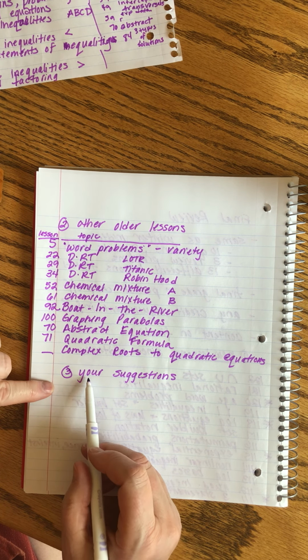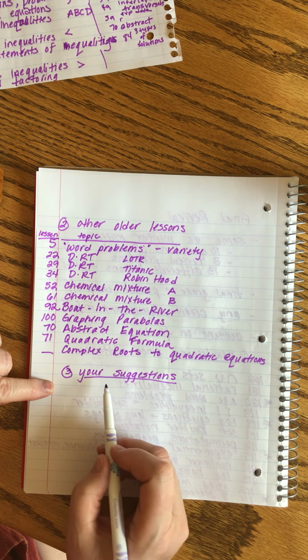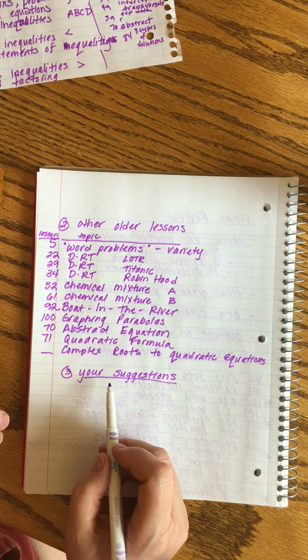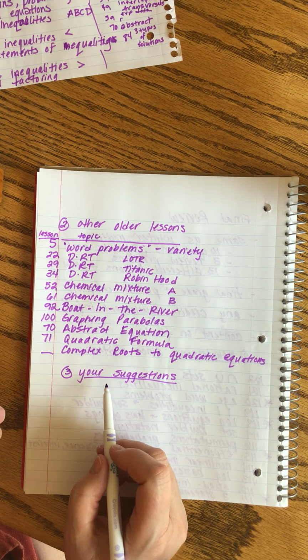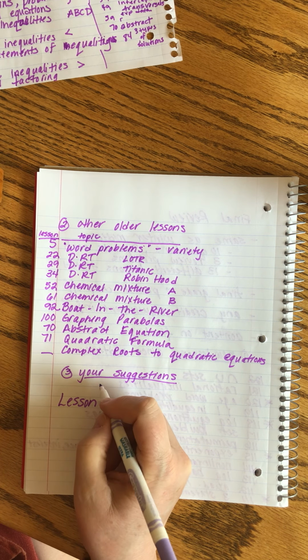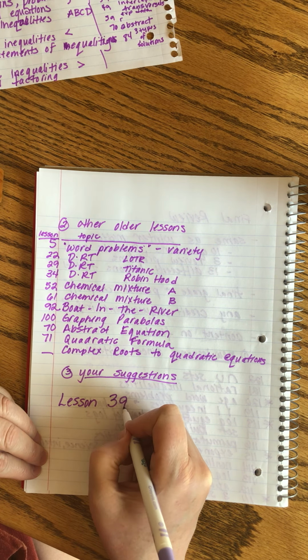So I'm going to go through your suggestions for things that we additionally study right now, and I'm going to just do one problem of each. I'm going to do one of the harder problems and make a few comments on that. So, without further ado, the first lesson that Lydia asked about was lesson 39.